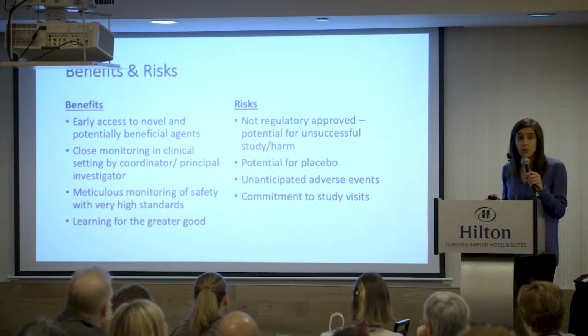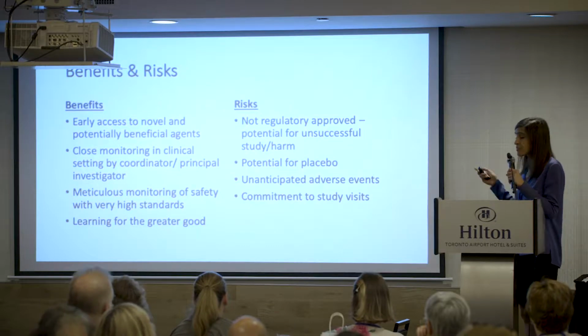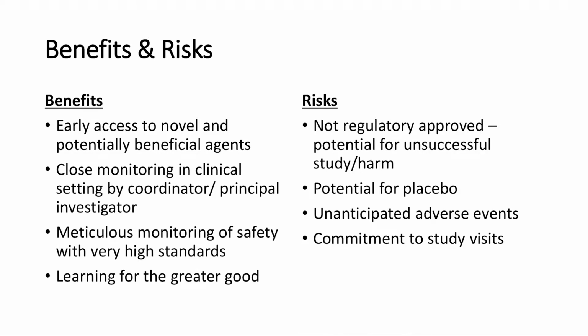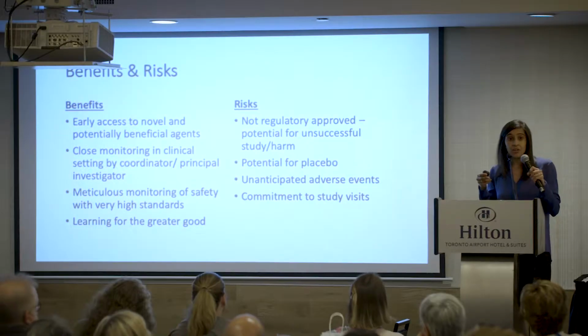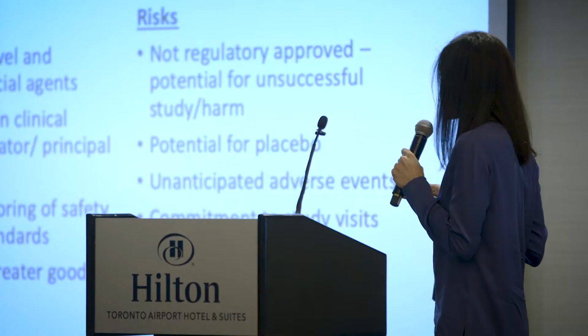And people often ask, what are the benefits and what are the risks? These are small lists. There are lots of benefits and there may be some risks, but I've outlined a few here. Some benefits include early access to novel therapies that we think could be potentially beneficial. There's close monitoring in a clinical setting by a research coordinator and by a principal investigator who may or may not be your primary physician. There's meticulous monitoring for safety with very high standards to ensure that nothing bad happens. And broadly speaking, you're contributing to the greater good of learning, and that's part of the benefit of clinical research and clinical trials.